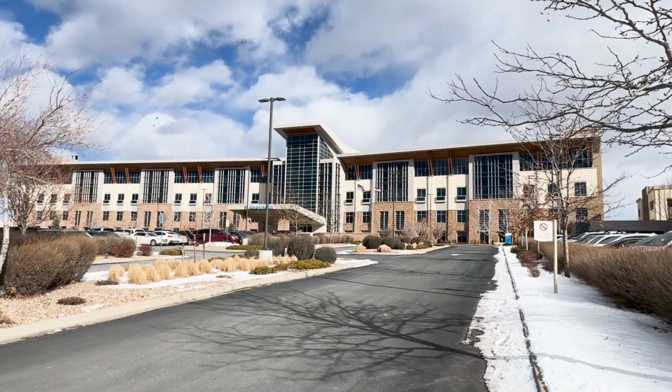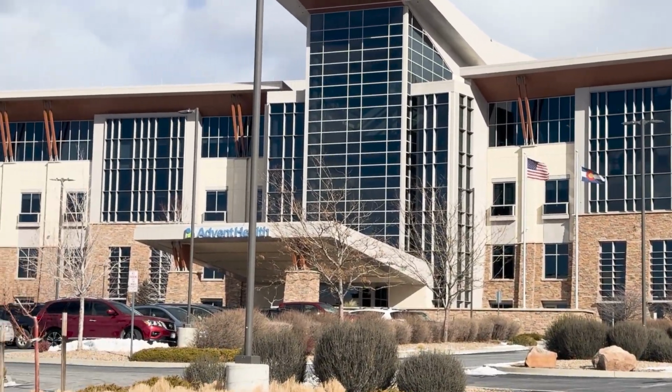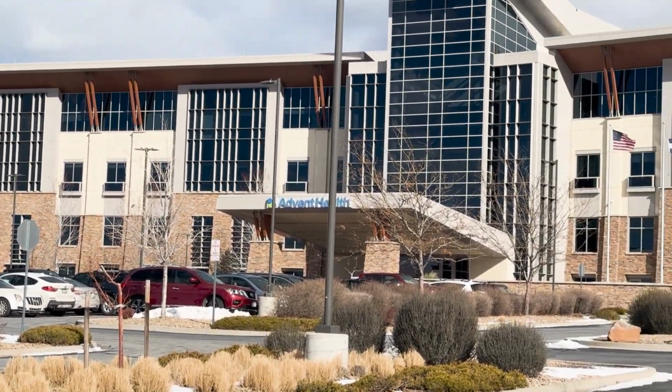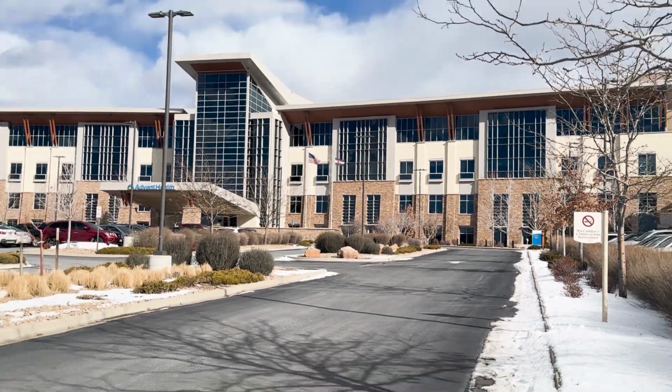And lastly, in the Meadows area is the only hospital in Castle Rock. Now, there are other medical facilities and urgent cares, but this is the only true hospital with a 24-hour ER in Castle Rock, and it's located right here in the Meadows.